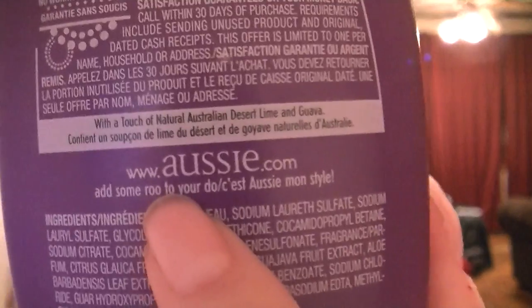Next, I have this, I can never pronounce it, Ozzy? Can't pronounce it to save my life. Cleanse and Mend Shampoo. I got this at Christmas Tree Shop for $1.98.